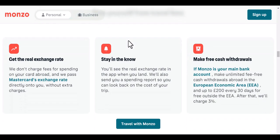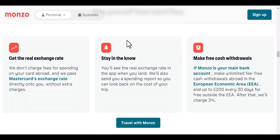Okay, so it sounds great, but are there any downsides? Well, like any new technology, Monzo isn't perfect. Some users have reported occasional app glitches, and while Monzo is constantly improving, it may not have all the features of a traditional bank, like the ability to write checks.